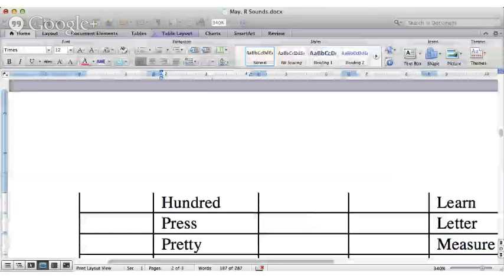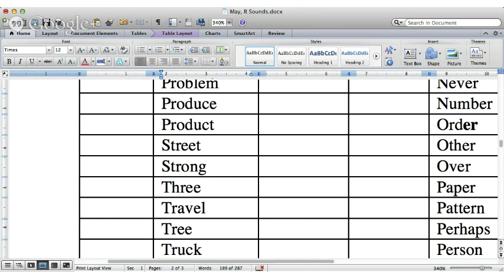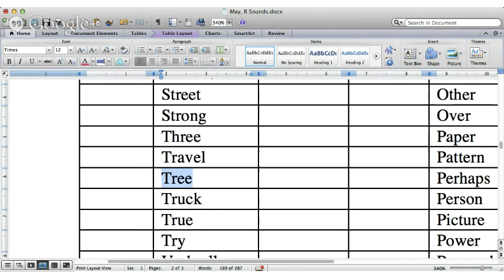Okay, let's try another sound. Let's do this one. Three. Not tr, but tr, tree. Three. Keep your tongue down. I really want you to practice keeping your tongue touching the bottom of your mouth. Tree. Good. Again, tree.